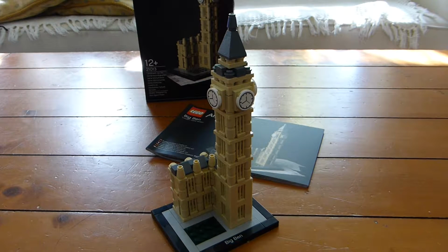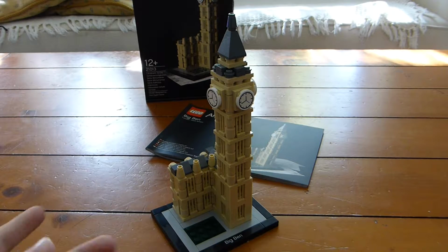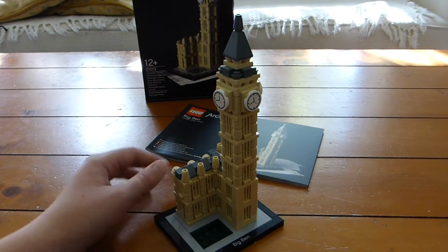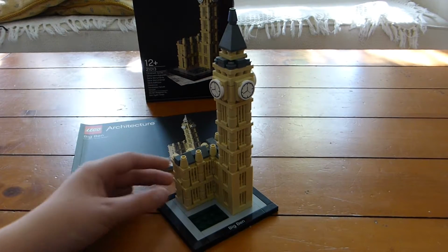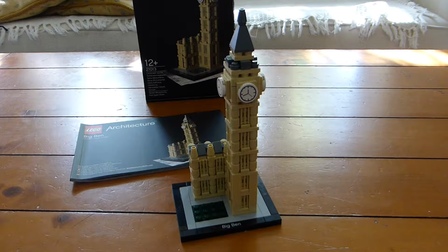Overall, I think this was a really good set. All right, so I think we did pretty well in the set. It was a bit challenging for us, but it turned out really good. I think we can keep this on our shelf to look at our experiences. So should we do a bit of a review talking with it?